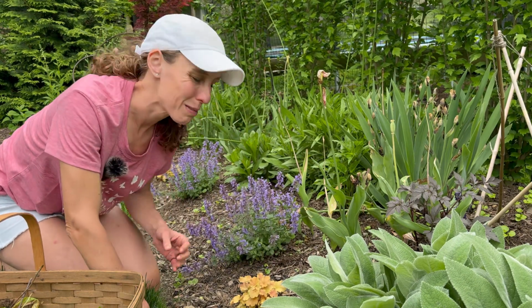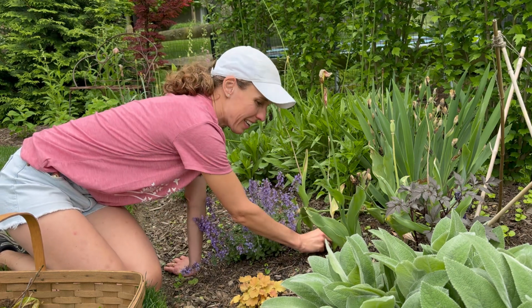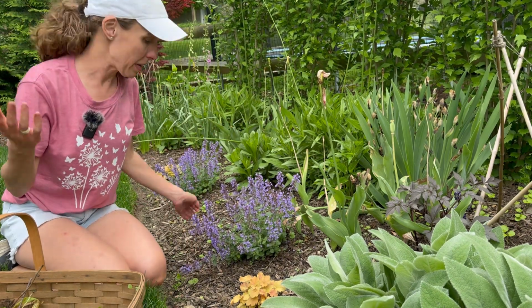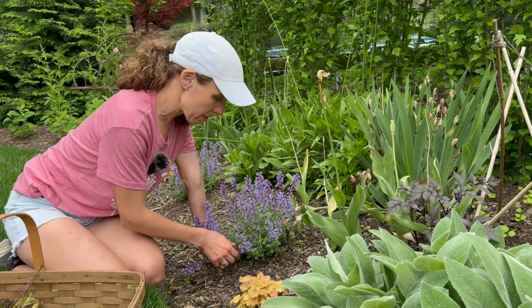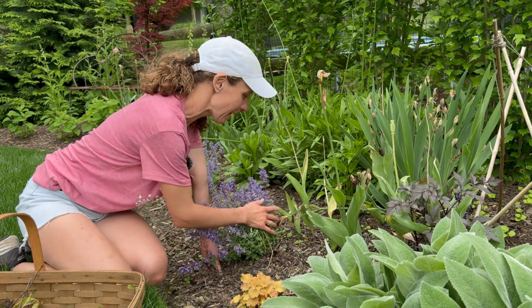Oh, this catmint smells so good. I keep getting whiffs of it when I'm weeding. Today is really the perfect day to be out here doing this. It is cloudy and it's breezy. It's probably in the low 70s. I feel a few sprinkles here and there, but nothing major. So I am super thankful for this weather today.